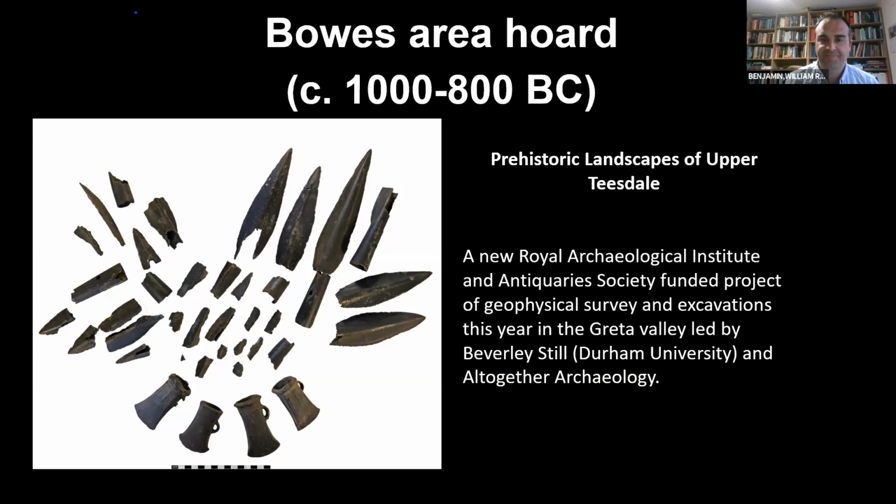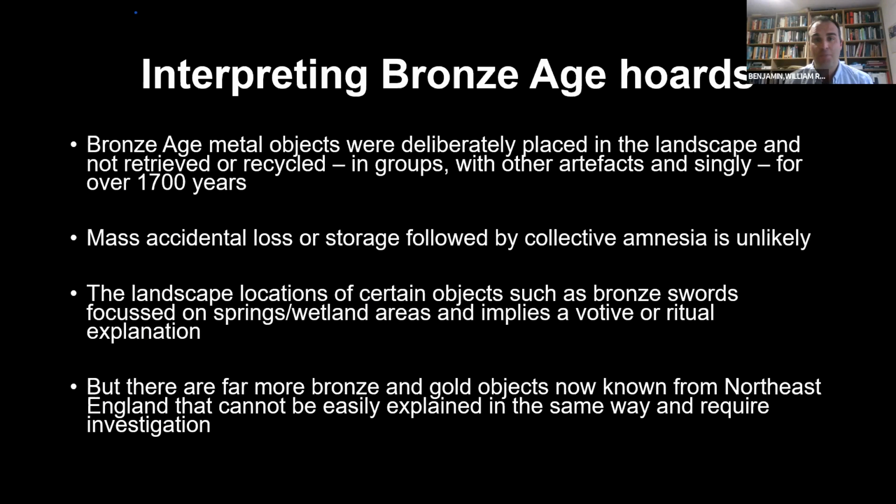Now, interpretation. This is easily the thorniest topic of Bronze Age hoards. And in my lifetime, it's almost come full circle. So when I was a young archaeologist, there was still quite a large amount of scholars who felt that a lot of Bronze Age hoards could be interpreted in terms of storage or potentially accidental loss or some sort of warfare or conflict, with a minority of these hoards being actually more votive or ritual in the placing.